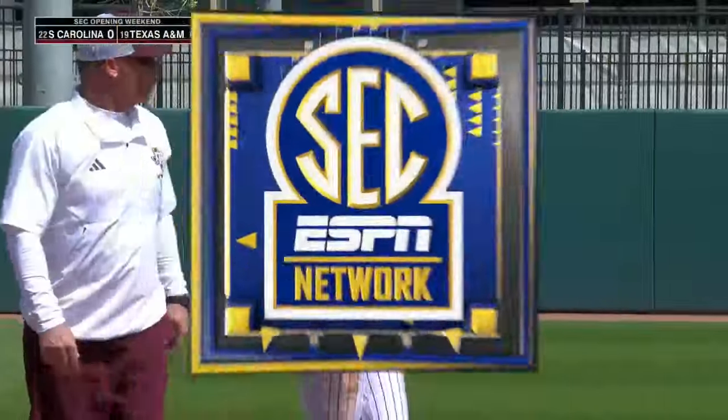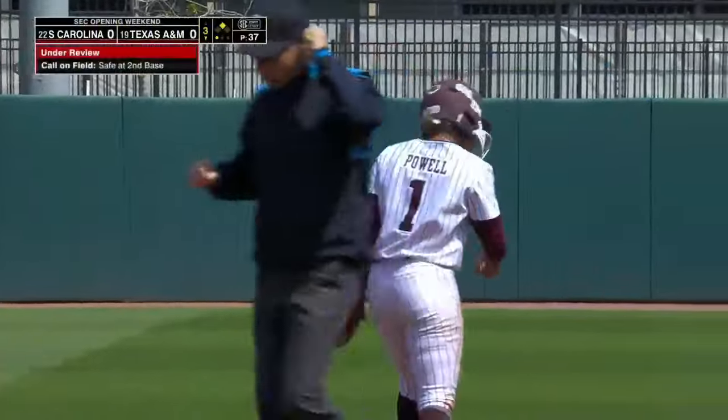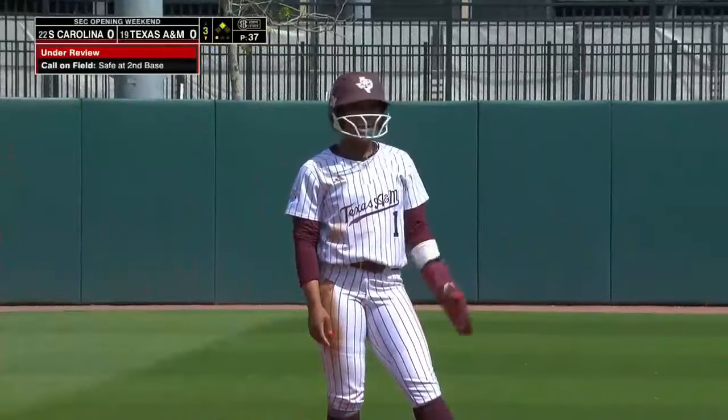Hard to tell from that angle. Bit of a Matrix move getting back into second base. Been a little something there too. The call is under review.